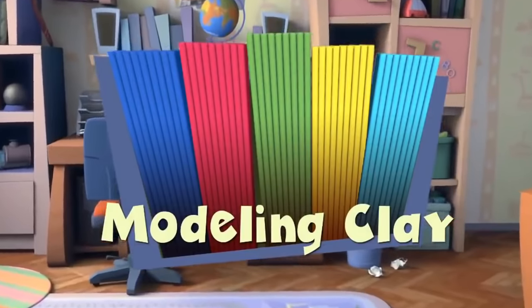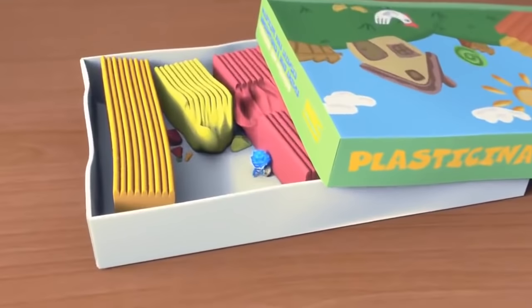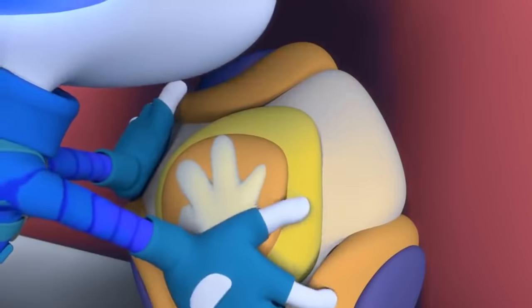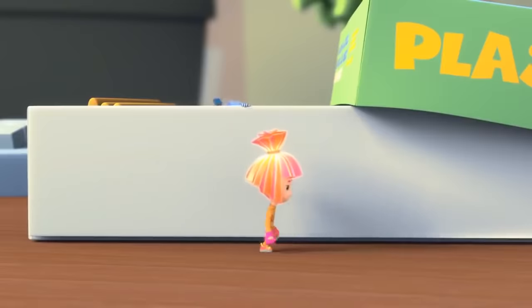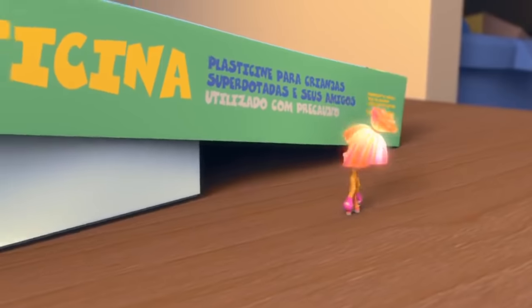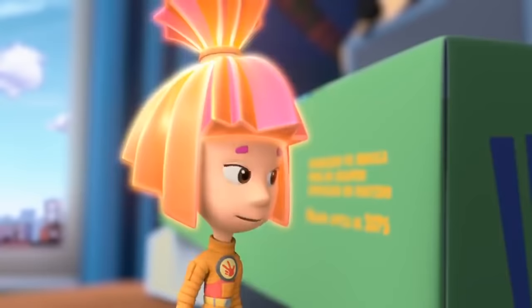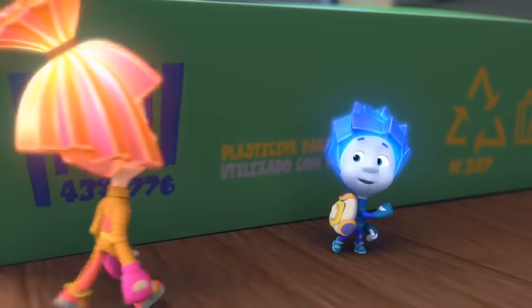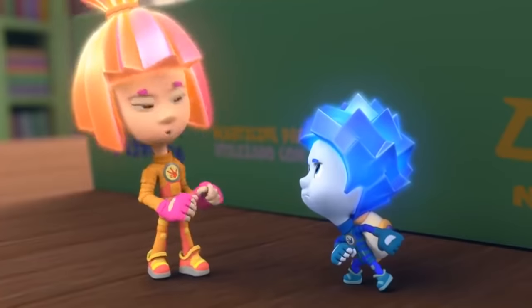Modeling clay. All done. Simka, take a look. I've got my own pack-a-mat. Now look at that, a pack-a-mat made out of modeling clay. But this one's my own, and it looks just like a real one. Okay, you're right, it really does, Nolik.